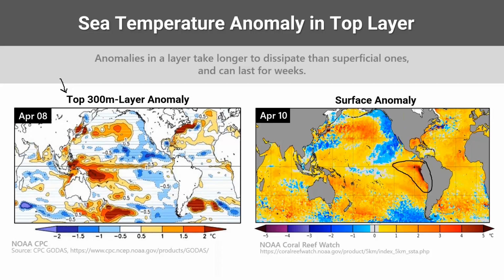which is good news in the sense that this could dissipate if we get a strong change of the climate system in the next few weeks. There's a lot of other factors we're going to talk about, but keep in mind that at the moment these are not that deep.